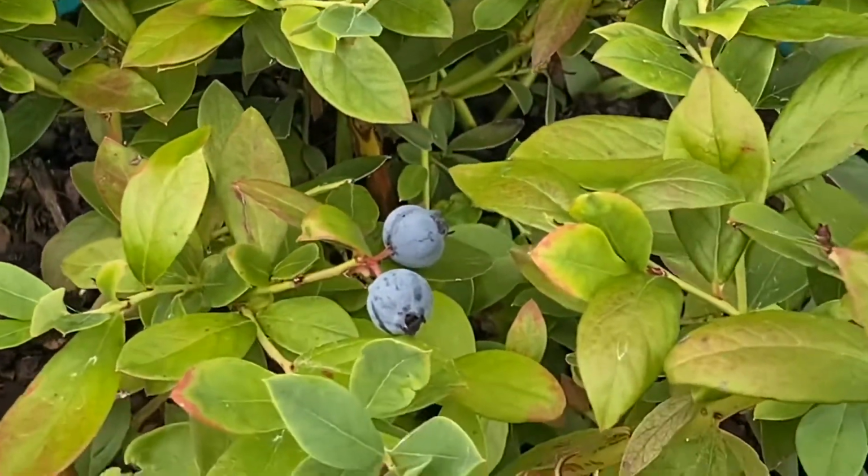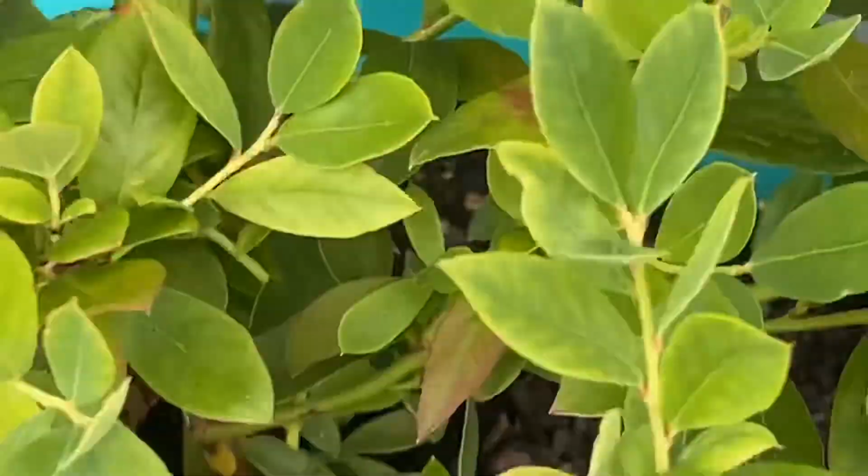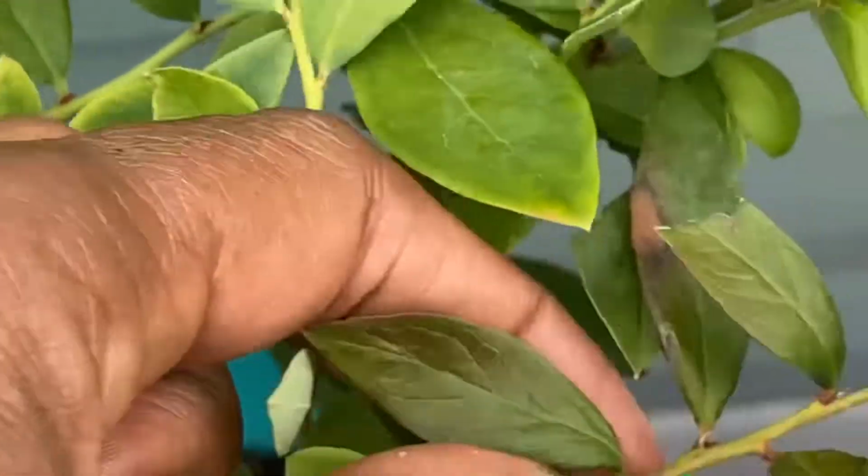I just noticed that I have a couple of blueberries there, which is really exciting. I love blueberries, so I can't wait to see how many I get off of this plant.